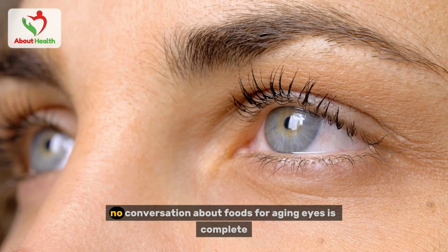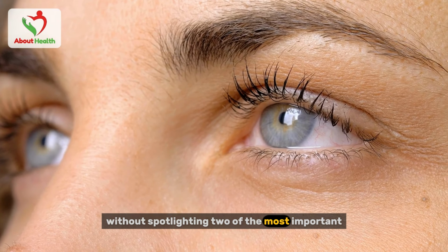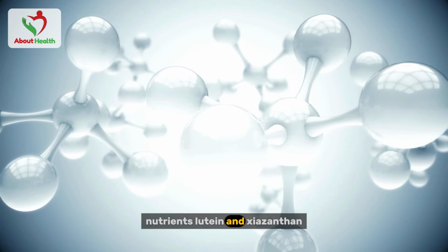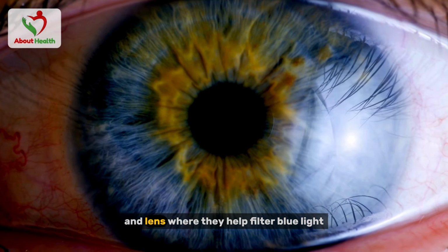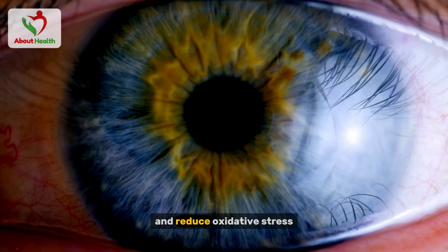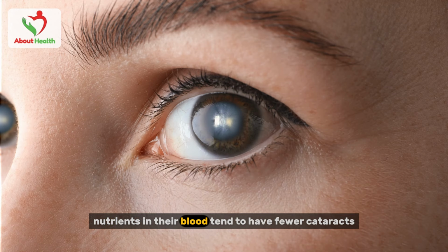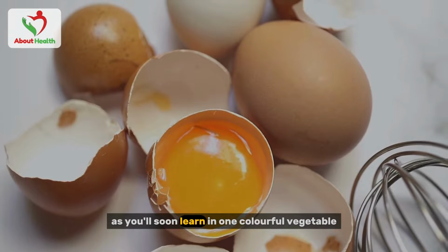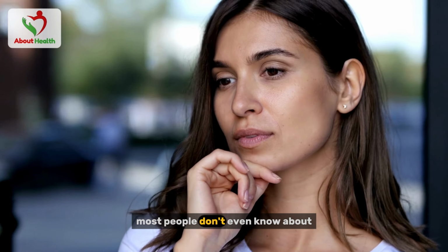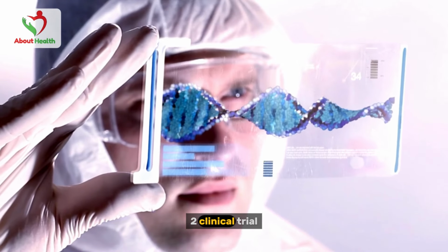Of course, no conversation about foods for aging eyes is complete without spotlighting two of the most important nutrients, lutein and zeaxanthin. These carotenoids settle directly into the retina and lens, where they help filter blue light and reduce oxidative stress. People with higher levels of these nutrients in their blood tend to have fewer cataracts. You'll find them in dark leafy greens, eggs, and, as you'll soon learn, in one colorful vegetable most people don't even know about.